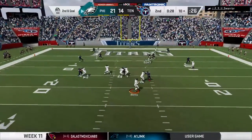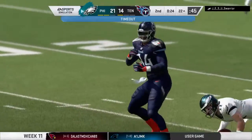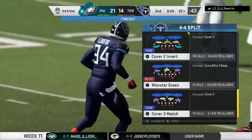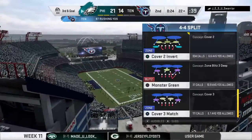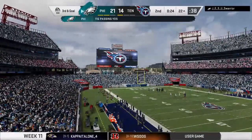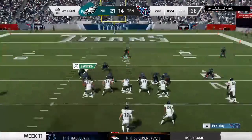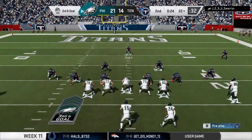Wentz going to throw. And down he goes. They bring down Wentz on the sack. Now Tennessee going to use the second of their timeouts as they'll stop the clock with 24 seconds to go in this first half. A big play to start the drive got him in this position, but this defense has held firm since, and now it's third and goal.